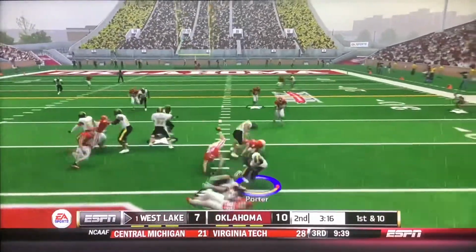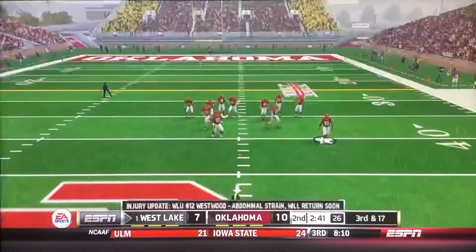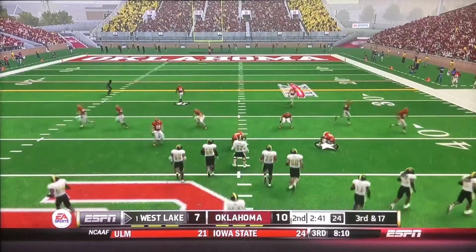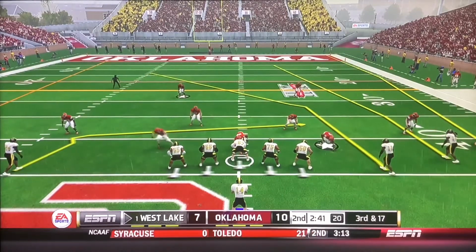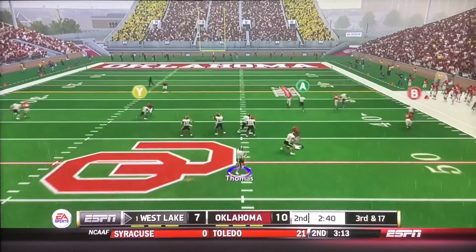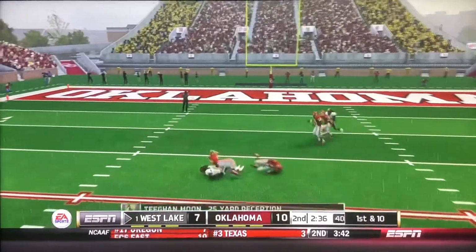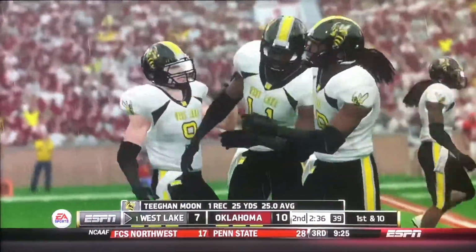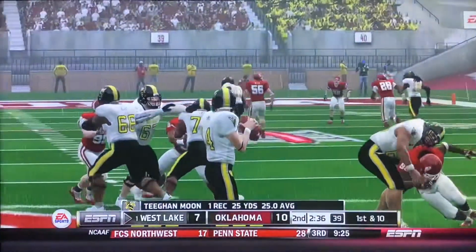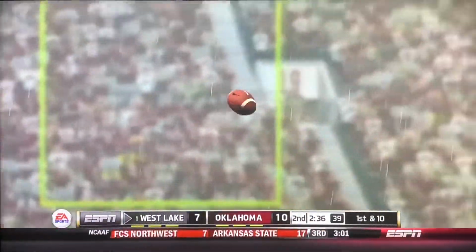As Westwood fumbles it, no time to throw it. It is recovered by Irving Porter, but that's a loss of eight. Steven Westwood has strained his abdominal. He'll be good to return shortly, but for now, I guess this play, Wesley Thomas will be in. Third and 17, Thomas going deep for Tegan Moon for a gain of 25. Tegan Moon dropped an easy touchdown last week, so hopefully this can make up for it as he competes for the wide receiver four position.